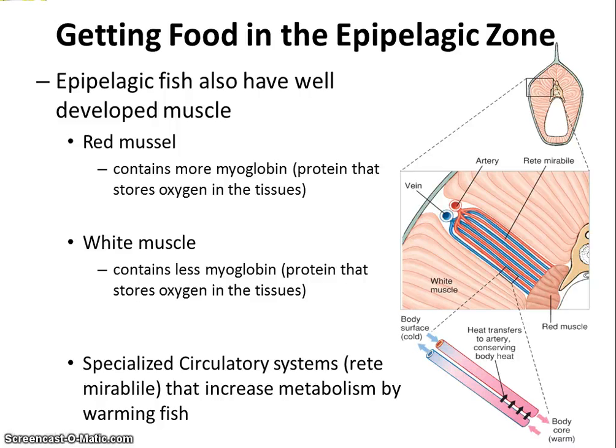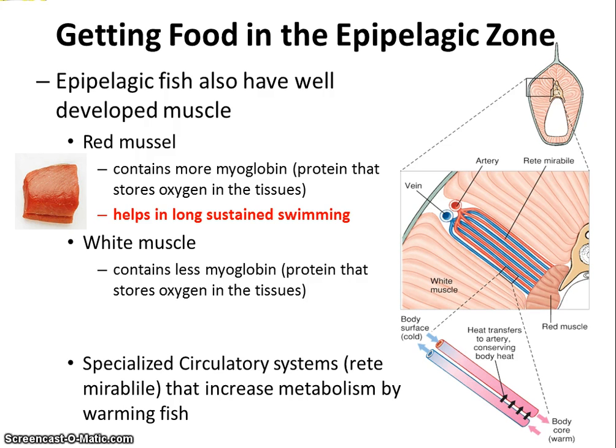Also, depending on whether fish are ambush predators or pursuit predators, they're going to have different muscle types. Fishes that have mostly red muscle are pursuit predators. That's because red muscle, which you see in raw tuna or salmon, helps in long, sustained swimming, because what makes it red is this protein myoglobin, which helps store oxygen. Any fish with predominantly red muscle is going to go for long, sustained swimming. It's going to be a pursuit predator. It's going to be a fish that gets its food through swimming long distances after its prey, hoping it eventually exhausts itself, and then eating it.